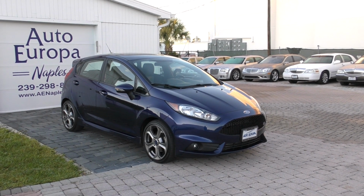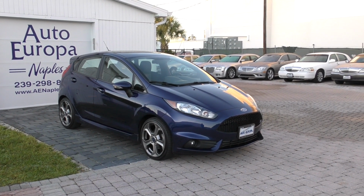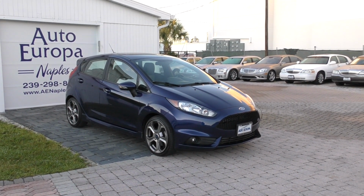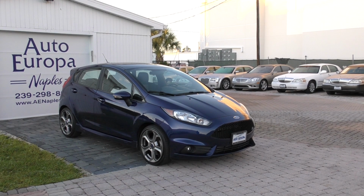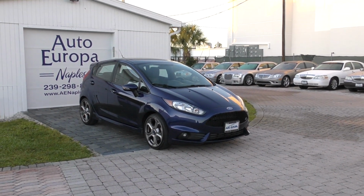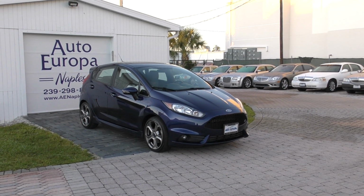Now, when we took this car in on trade, I was instantly skeptical, because a lot of companies come up with these things that look sporty, look racy, and they just don't deliver. And Ford could well be guilty of that very same thing. But having driven it, having looked into it, having gotten around it, I can tell you that Ford does deliver.